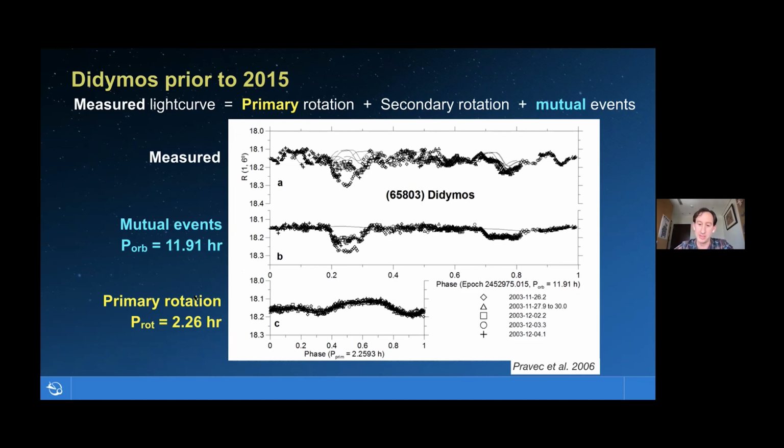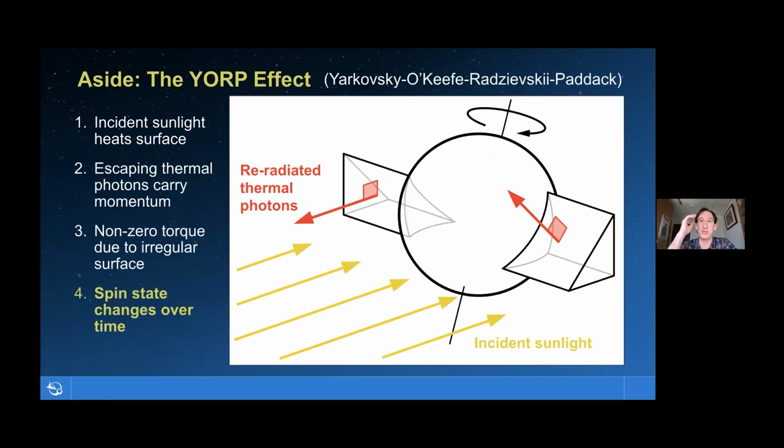Well, not so fast, because it turns out things get complicated. And that is due to a radiative phenomenon known as the YORP effect. So I'm going to talk about this here and describe why it's not enough just to say we knew what the system was like in 2003, and so we can now carry out our experiment to see what happens when the DART impacts.